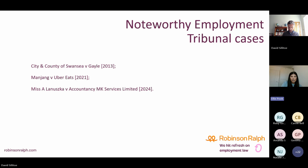So next, in Manjang v Uber Eats, the claimant, who was an Uber Eats driver, received a financial settlement after alleging that the AI-driven facial recognition system used to verify drivers on the app was racially biased. The claimant brought claims for indirect race discrimination, harassment and victimization in October of 2021. The claimant, who is Black, was repeatedly locked out of the app after mismatches in automated ID checks, which ultimately led to him losing access to work and his income.